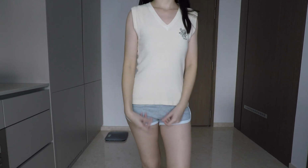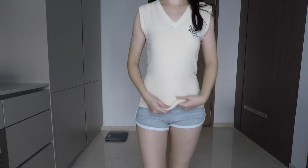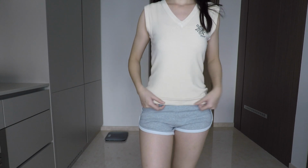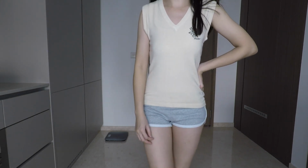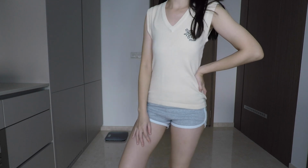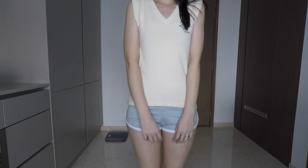So this one, I don't know why, my second sis seems to really like it. It's not super sheer, you know. You can't really see my top inside, but I like to wear something inside to make it totally not sheer at all. If I can see a bit of light through it, I will not wear it. That's how modest I am. Yeah, but she always passes me those kind of clothes. But this is so comfortable.